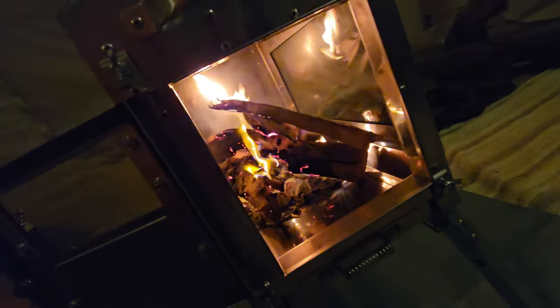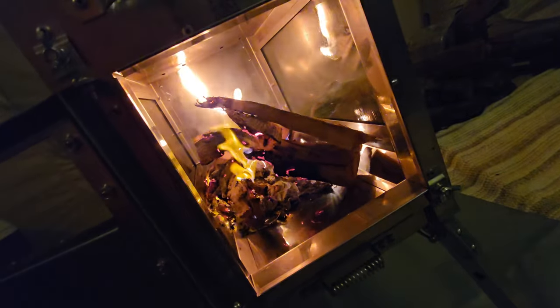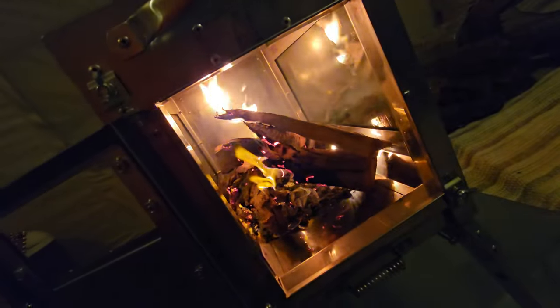It's starting to catch in there, not as quickly as I would like it to, but we have fire.